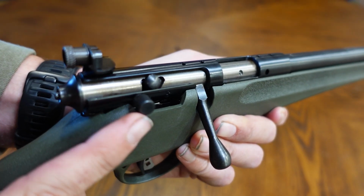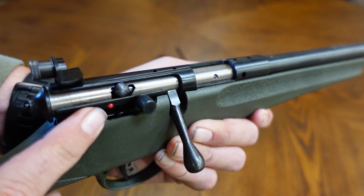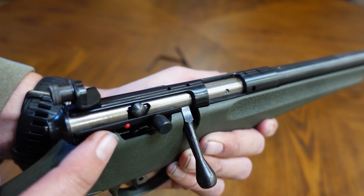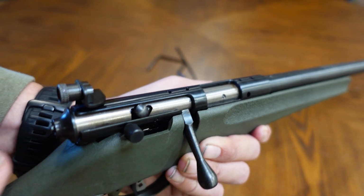You have a very large safety lever here, and it does take a little bit of force to push that forward to get it onto fire. It's not so much that they can't do it, but it does help prevent them from doing it accidentally. And then when you're ready to turn the safety on, it is super easy just to pull it back.